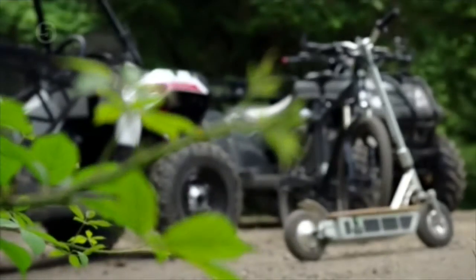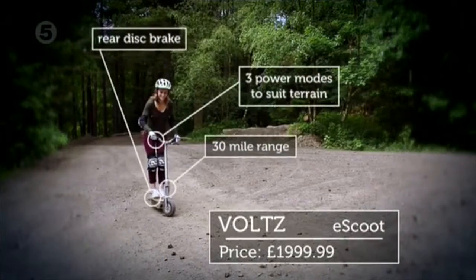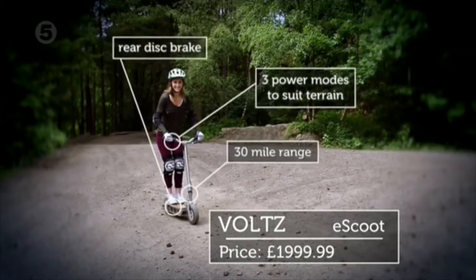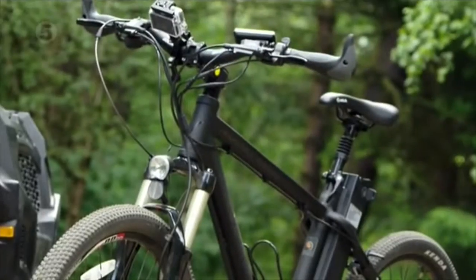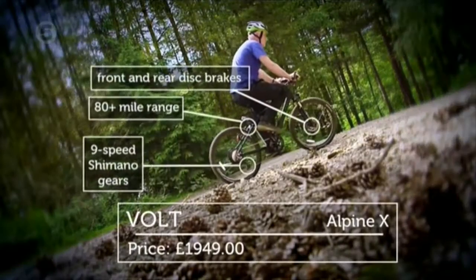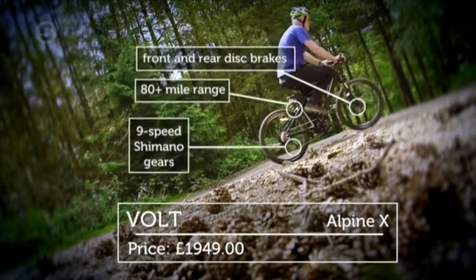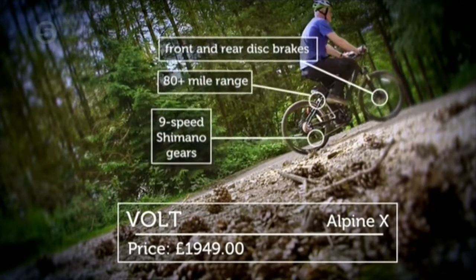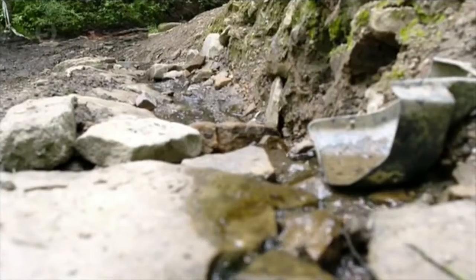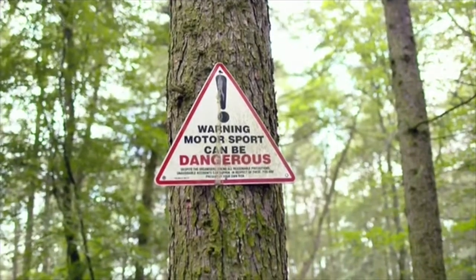And as we'd won the previous cooking challenge, I got first pick again. Yeah! I had my eye on the fantastic Voltz eScoot, a British-made electric scooter, promising superb performance with a tough, durable design. But my vehicle was no consolation prize. I had the Voltz Alpine X electric mountain bike with a 250-watt motor, lightweight aluminium frame, and a whopping 80-mile battery capacity. Although I hoped the race wouldn't be quite that long. The terrain looked imposing enough standing still.